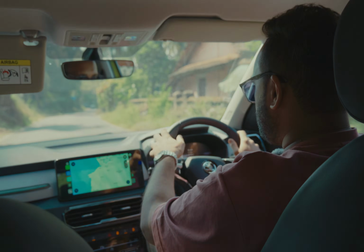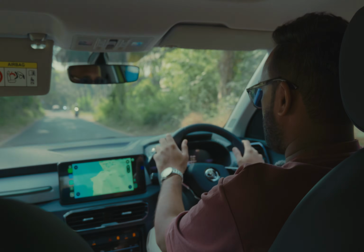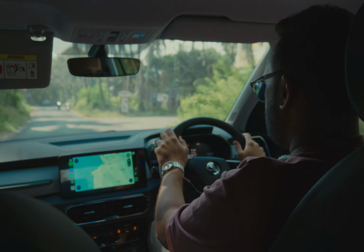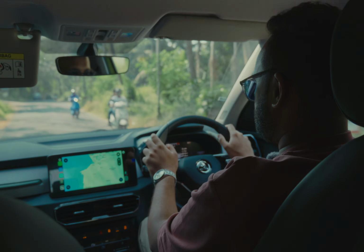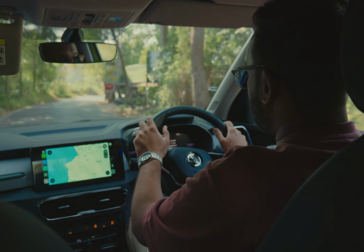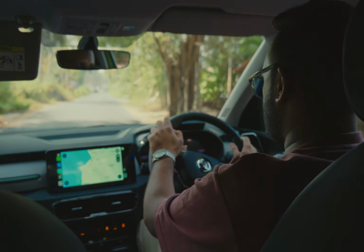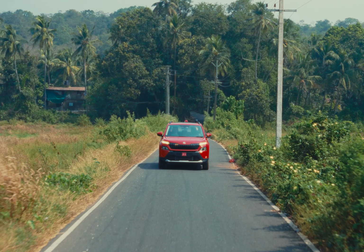And it's mated to the 6-speed torque converter that's again in a bunch of other cars from the Skoda VW group. And I quite like the package. It's 115 HP, 178 Nm. It's got enough torque for you to have fun and it still delivers a good fuel economy figure as well.